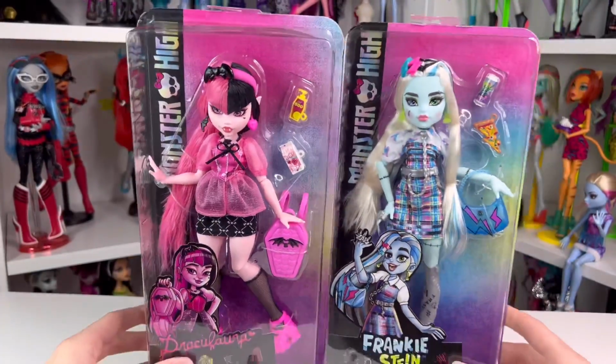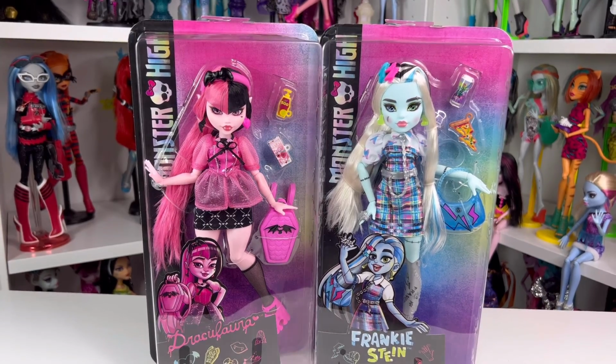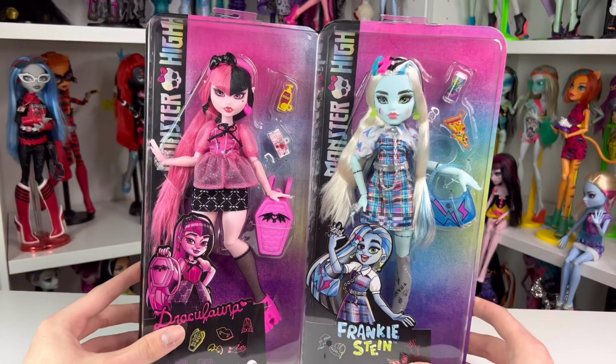But yeah, these are really good dolls in case you're on the fence with Monster High and you want to just try them out, because these are pretty simplistic dolls. These would also be really great for customizing in case you don't want to spend too much money on them. But yeah, guys, that is the boxes for these two. Let's look at the car now.